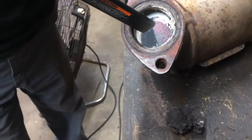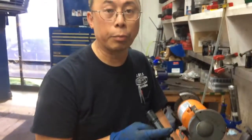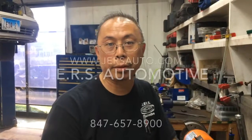So if the check engine light comes on, you should probably figure out what it is and get that fixed, because in the long run it could damage the catalytic converter and cost you a lot more money.